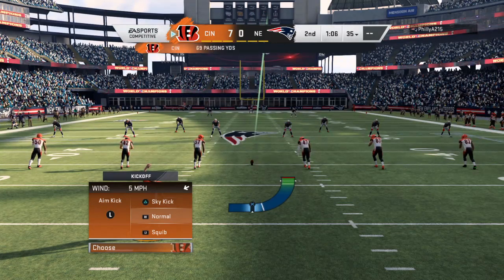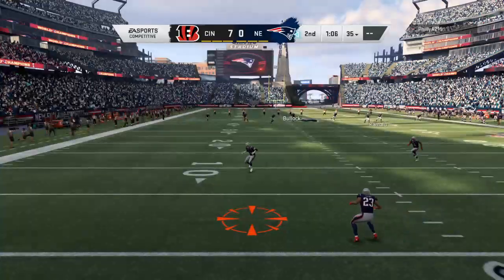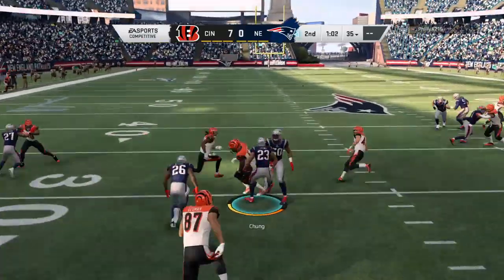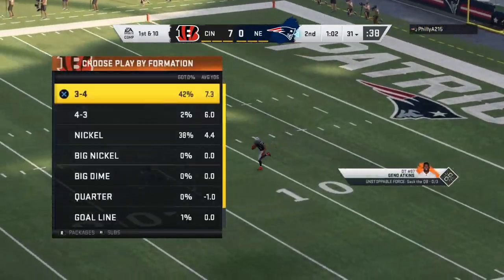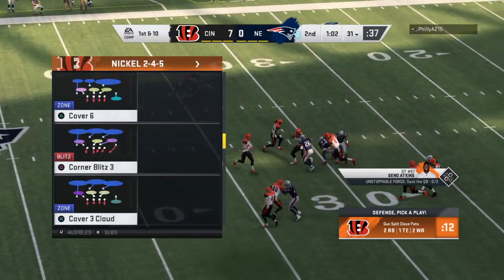Result, touchdown. Now Bullock will send this one away after the touchdown. This fielded at the 2. And nice work on the return as they'll start their drive just past the 30-yard line. First and 10 at their own 31-yard line.